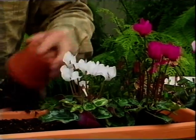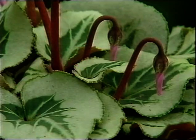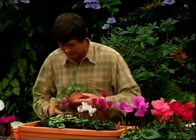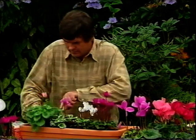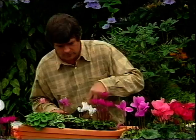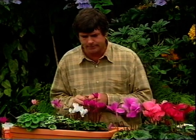In fact, this one, I think, is absolutely beautiful. Worth growing for its leaves alone, quite apart from the flowers, which are a real bonus. And finishing off with a little pink one. And once again, as you can see, this has got a very, very pretty leaf. They really are worth growing for their leaf, quite apart from their flower. And the other good thing about the minis is they really seem to be quite perennial. They're more perennial than the larger flowered types once you get them into the garden.